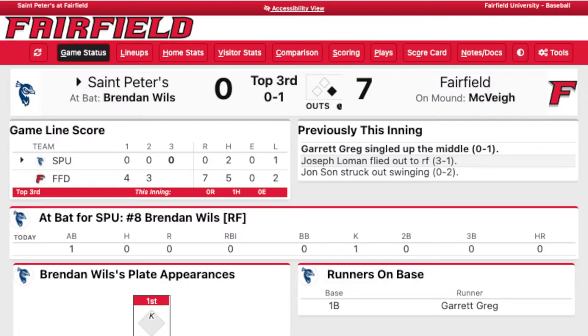And that is a nice breaking ball that loops in there for strike two. What a good pitch sequence there. Start him off with the heater and then go to the breaking ball inside. With the 0-2 to Wilson, breaking ball just misses outside. That'll be the first ball of the at-bat. And Wilson goes down on a strike swing. That'll be McVay's sixth strikeout here in three innings.